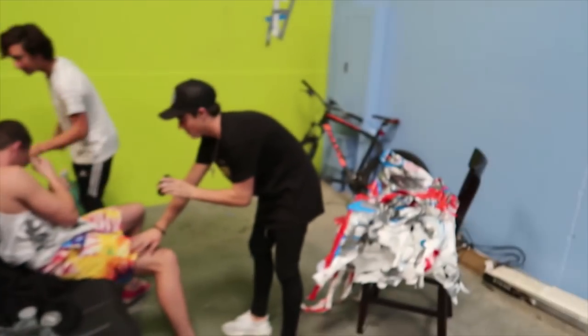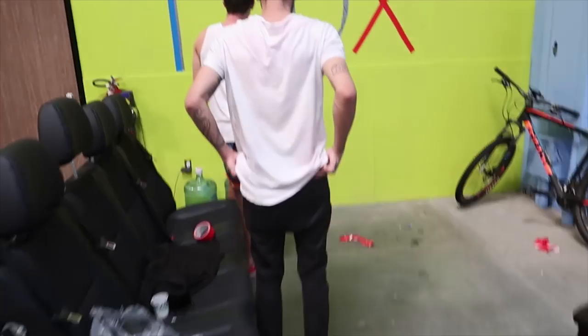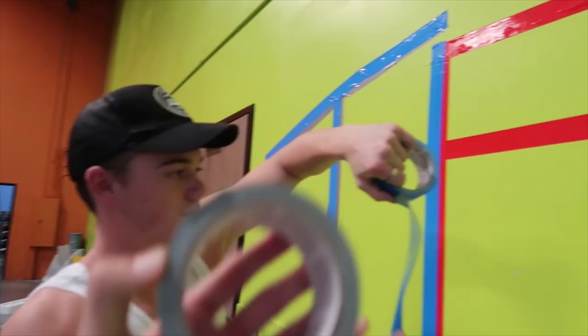Well, we just duct taped him to the wall. That was cool. The paint is good. So in memory of the duct tape challenge we just did with Jeremy, we're gonna duct tape T-Fox onto the wall right where we did it. So if you guys ever come here and you see this, you'll know exactly what it's from.